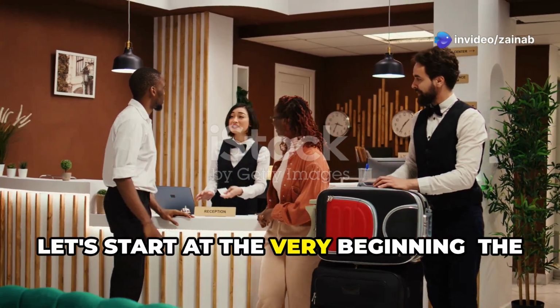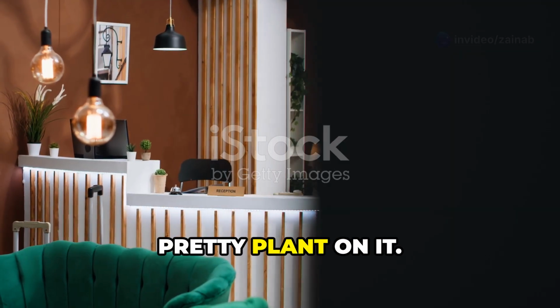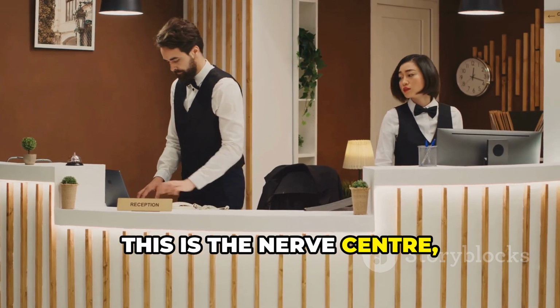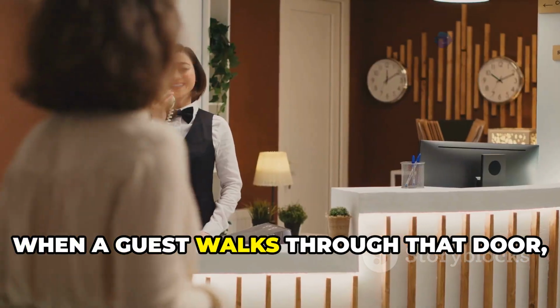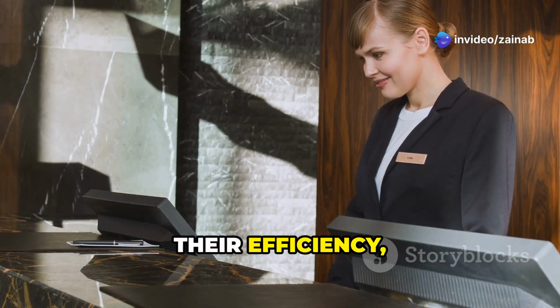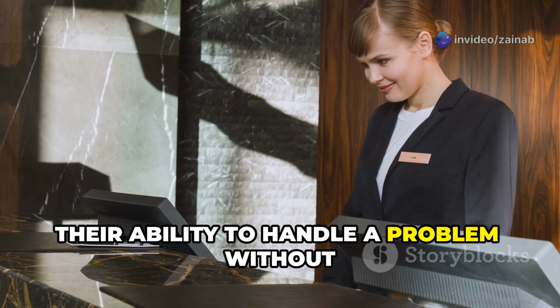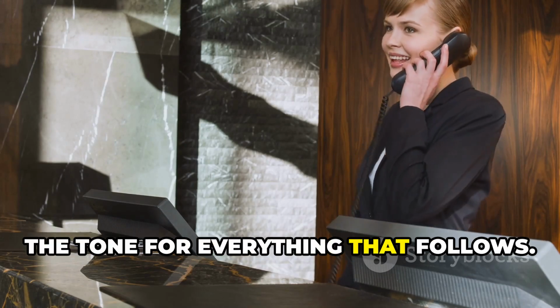Right, let's start at the very beginning, the front office. This isn't just a reception desk with a pretty plant on it. This is the nerve center, the command post of the entire guest experience. When a guest walks through that door, the person they see here, their smile, their efficiency, their ability to handle a problem without flapping like a headless chicken, that sets the tone for everything that follows.